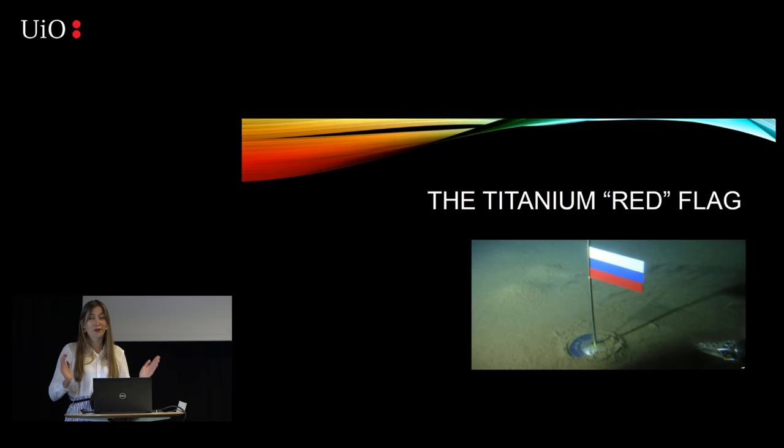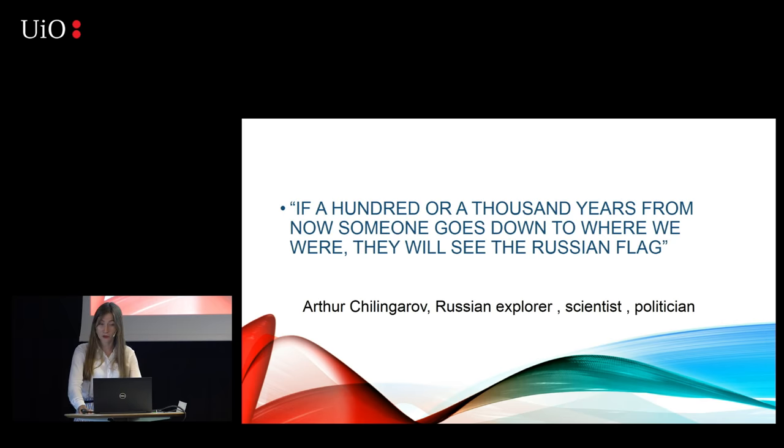The most important red flag, I see it like this, because this was a really important action made by Russia. It was fully within the legal frame, no questions, but from the geopolitical point of view, it's a real red flag. I will read you one quote of Chilingarov. He is an explorer, scientist, politician, and he said that the flag will be a permanent mark of Russia's presence at the North Pole. I will read: If 100 or 1,000 years from now someone goes down to where we were, they will see the Russian flag.